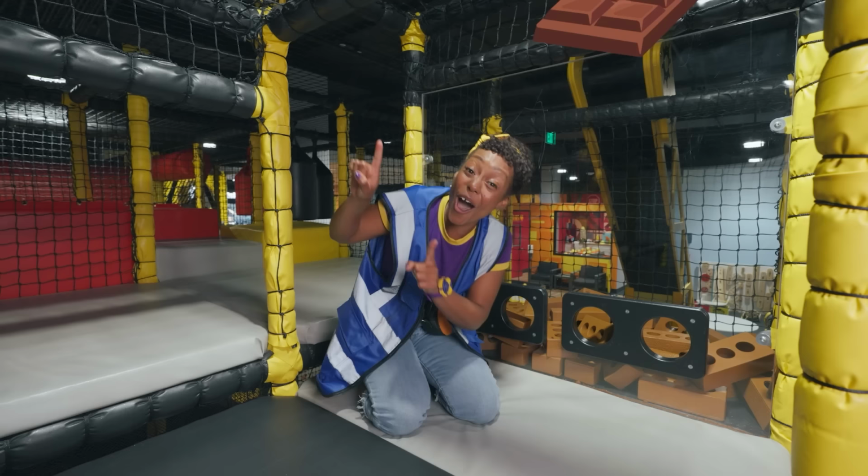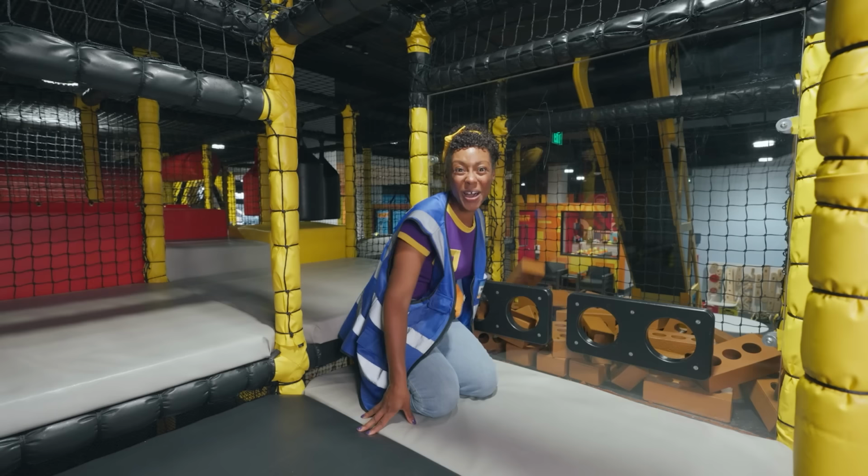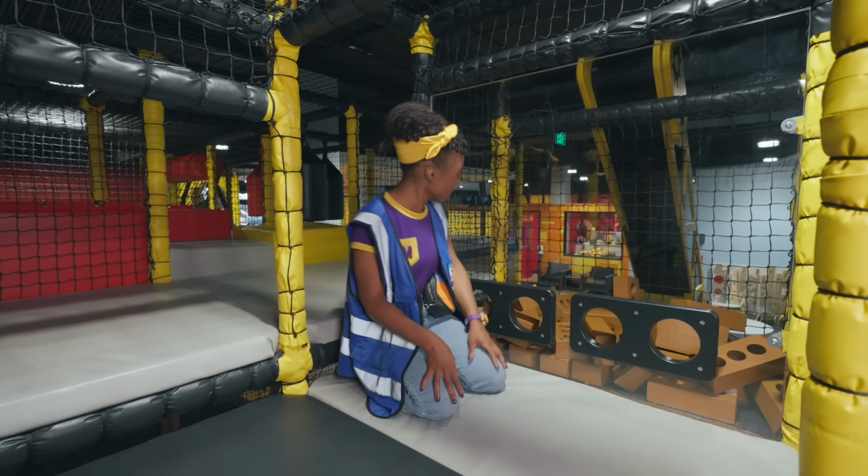And look, this is where they landed. More bricks are coming. Check it out. Whoa. That is so cool. Okay, now I'm ready to go down the slide. I'll see you at the bottom.